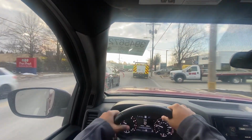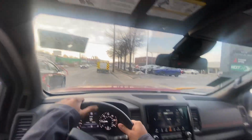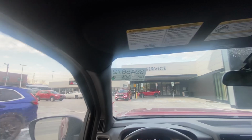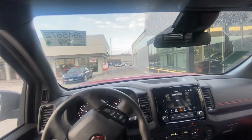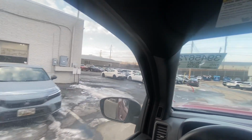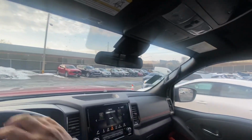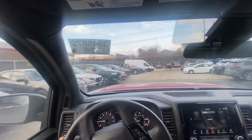But this vehicle will be finished and put through inspection here pretty soon. So if you are interested, it's only got 13,700 miles on it. And this particular one is a 2023. And Nissans don't hold value very well, so I'm pretty sure, looking at one of these new versus this, which is 13,000 miles, this will definitely be the better buy.